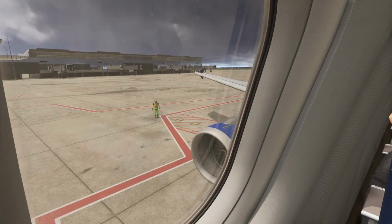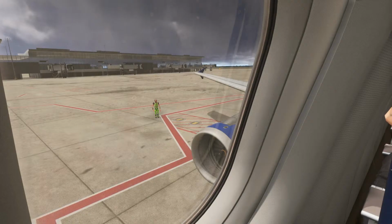Houston Aircraft, United 1901, 5 miles south of the airport, downwind, runway 27 RNAV, Houston Aircraft.